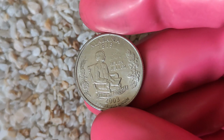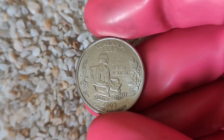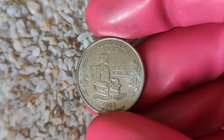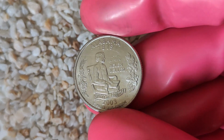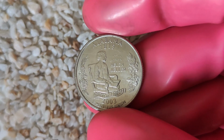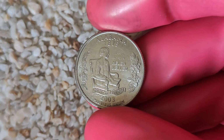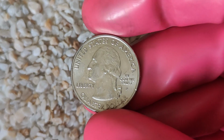If your coin has sharp details, no scratches, and a flawless surface, you may have an MS67 or higher grade, which increases its value exponentially. If you believe your coin is rare, send it to PCGS or NGC for authentication and grading. This can significantly increase its market value.